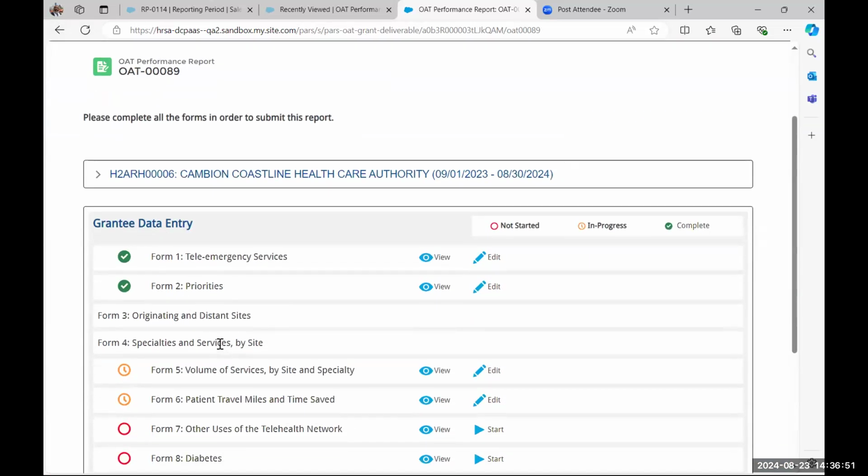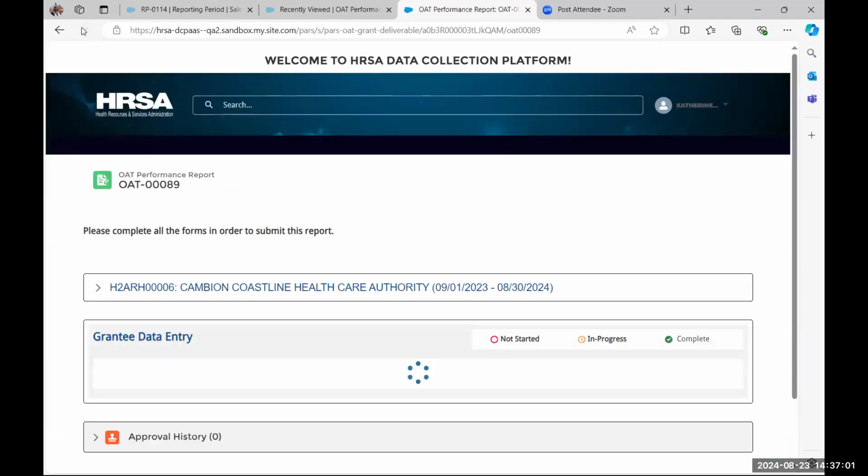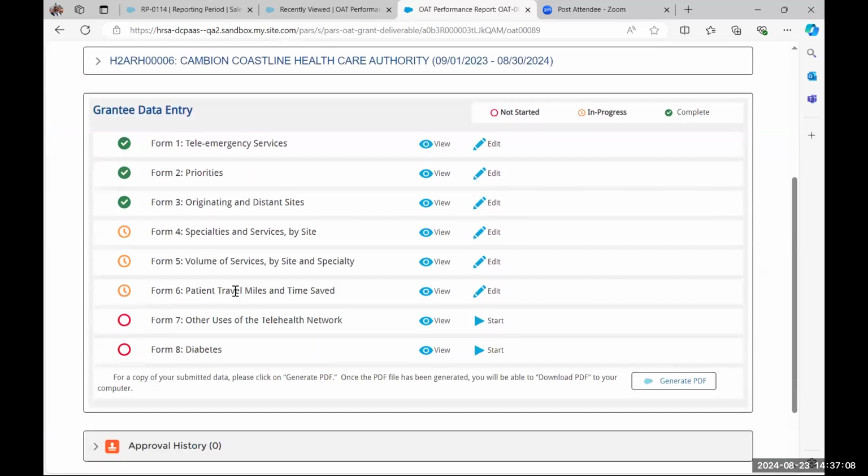And you can see some of my forms are a little out of kilter. That can happen from time to time. That's a Salesforce issue native to the Salesforce program itself. It's not something our developers can fix, but it's easily fixed by just refreshing your screen. So I refresh my screen and all the problems are fixed.